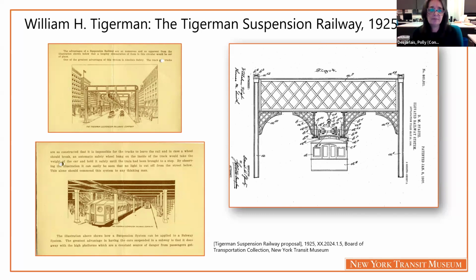In 1907, Tigerman purchased a patent by a Swiss inventor named David Pfalz for an elevated railway that he named the Tigerman Suspension Railway. Before suggesting the system for New York City, actually, Tigerman went to Cincinnati, Ohio, because it was a center of population and manufacturing, and he tried to convince them to let him build a line between Cincinnati and Dayton.